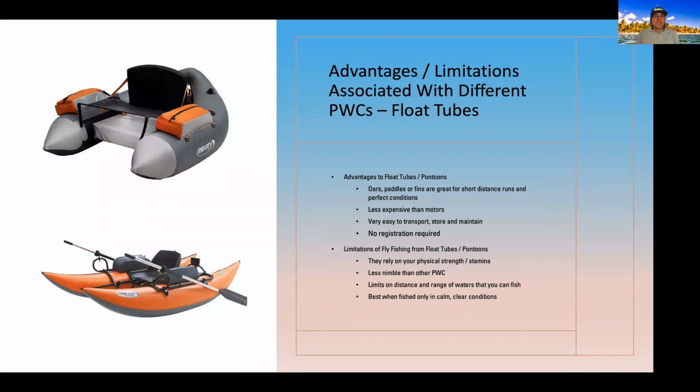The simplest way to do this, and a lot of you, if you haven't done this before, you've probably already got one in your garage because you fly fish the Eastern Sierras, because you like to fish Crowley or Convict or any of the lakes up here, or maybe even some of the local bass lakes. A pontoon boat or a float tube is a really, really easy way to do this. And if you've got one in your garage, you can get out there and you can fish.